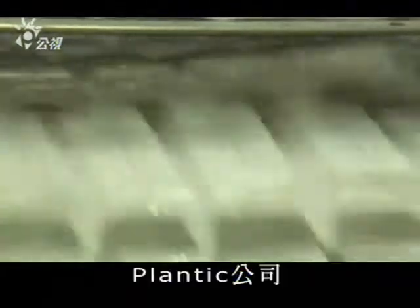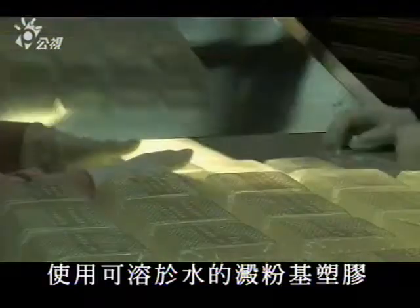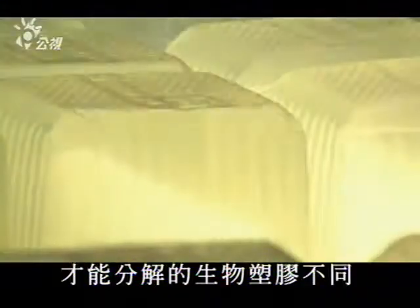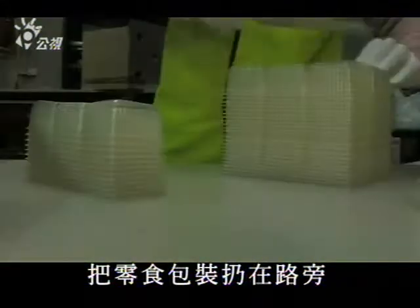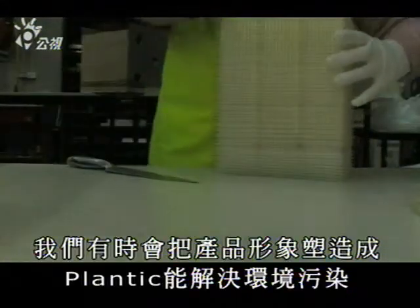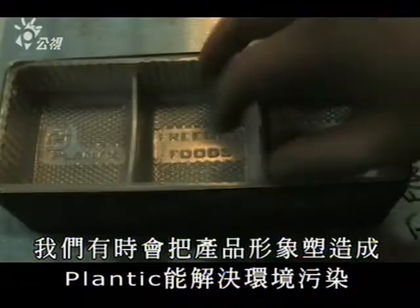Plantic uses a starch-based plastic that dissolves in water, unlike other bioplastics that require hot compost to degrade. Not that Brendan is advocating people throw their snack packages on the side of the road. We brand our product in some cases as Plantic, the solution to pollution.